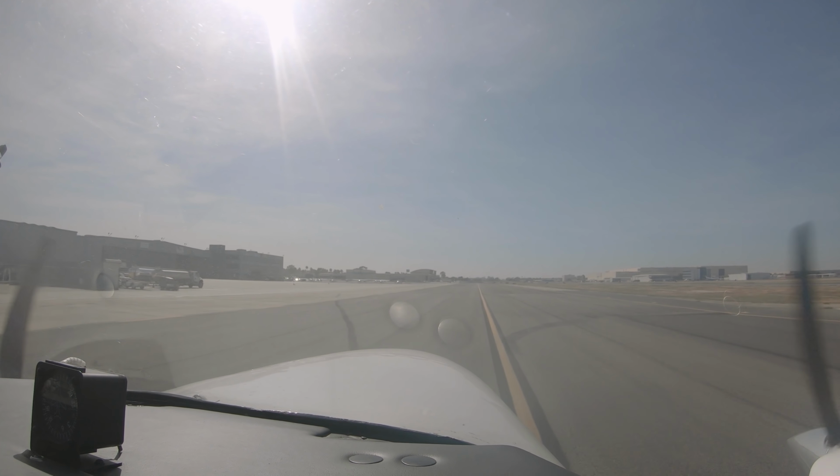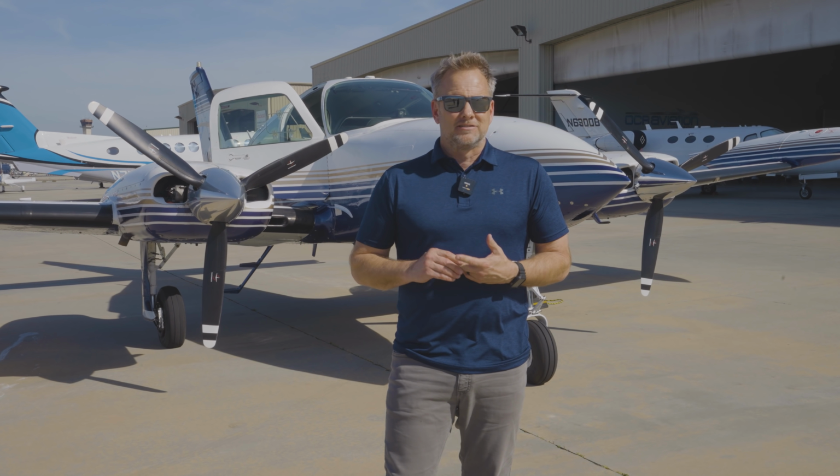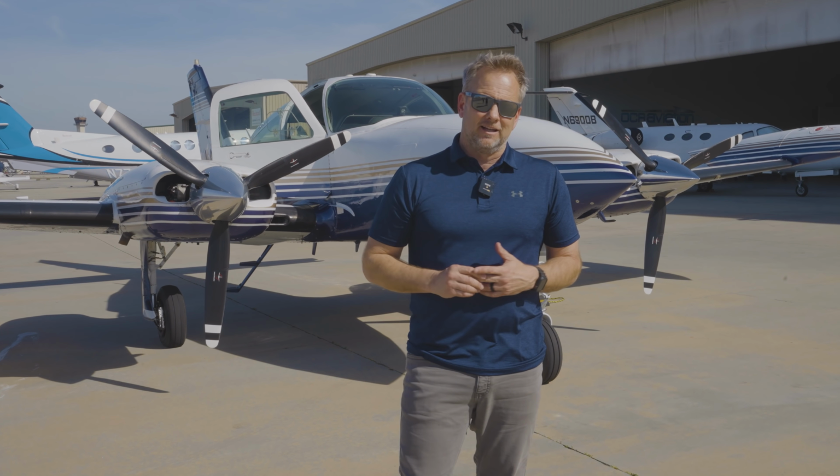All right, a great flight in this 1978 310R. Really nice airplane. Flew really well, handles really well, nice interior. Top of the line avionics across the board with the TXi and the 750s, S-Tec 55 autopilot that flew a nice ILS. We don't have pricing on this airplane yet, but you will have it by the time you watch the video at OCRAviation.com.